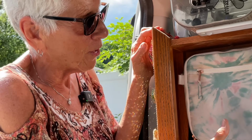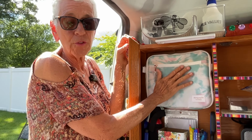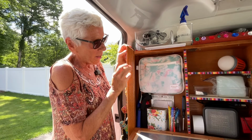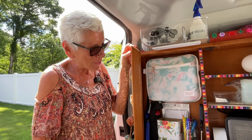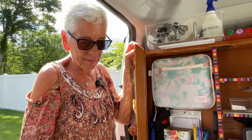And in my opinion, this is gonna work out really well. When I pack this for my trip, this will be filled, I don't know, maybe I'll put some groceries in here, some pantry items in here. I'll put some pantry items on these two shelves maybe. I don't know, I won't know until I pack. But I'm very happy with the way this cabinet turned out. It's just a much better organized space.